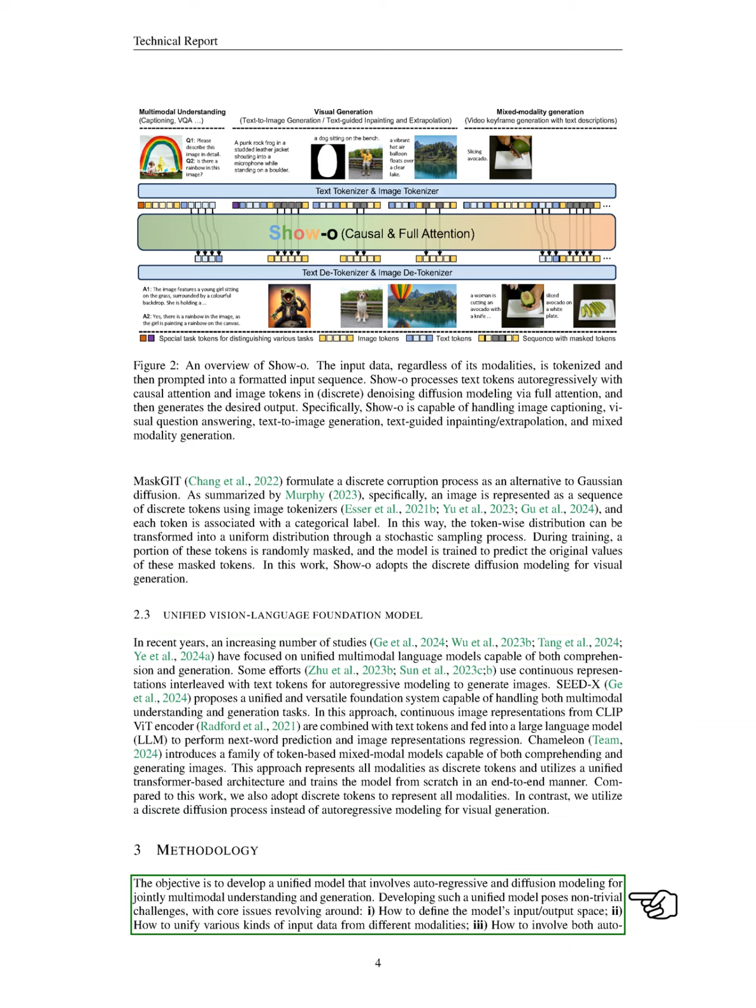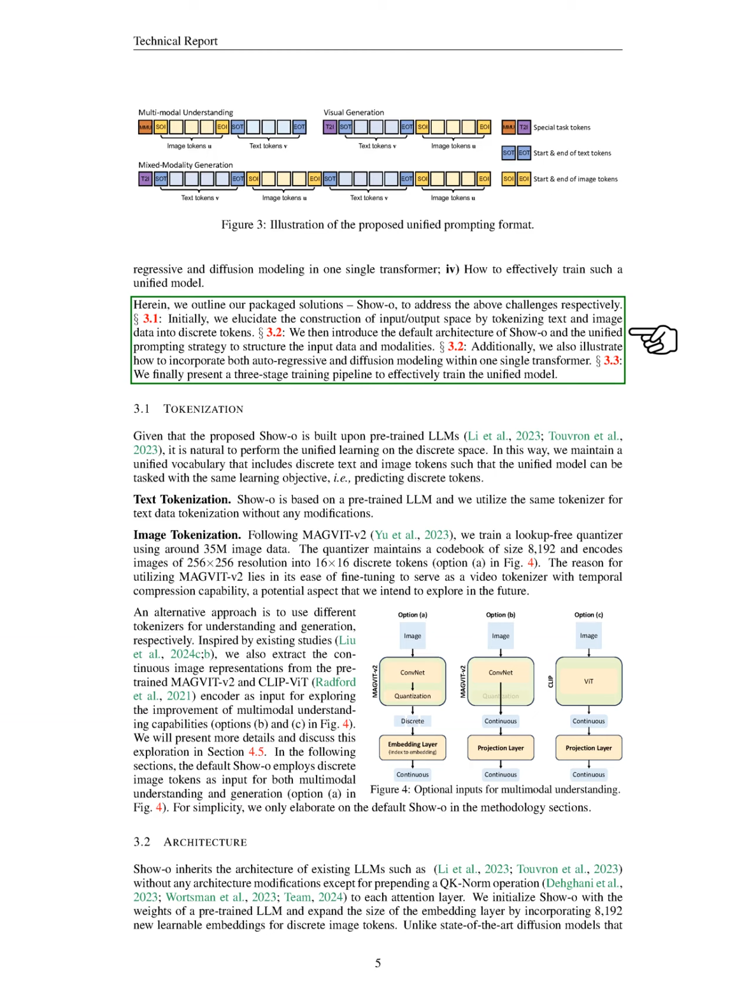Our goal is to create a unified model that incorporates both autoregressive and diffusion modeling for multimodal understanding and generation. This task presents several challenges, including defining the input-output space, unifying different input data types, integrating both modeling approaches, and effectively training the model. We present our solutions through Show-O, addressing these challenges step by step.